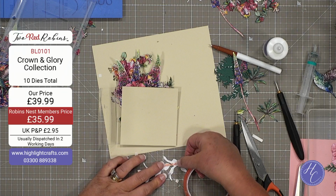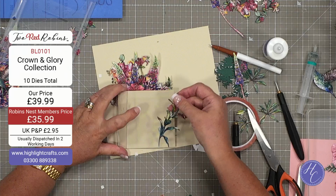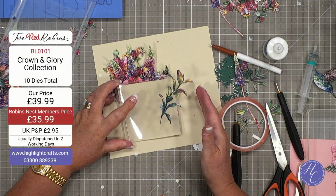So double-sided tape here, partly for speed, but also because I know that my Pentlayer glue is going to take a few minutes to dry when I put that on there. And take that just over the edge of the card. Just checking the height again.